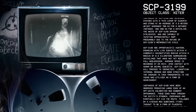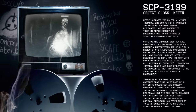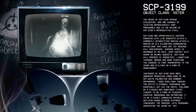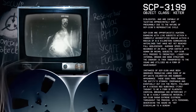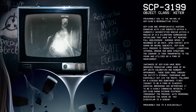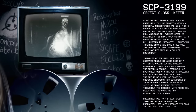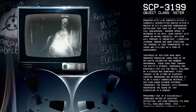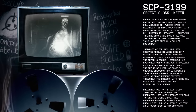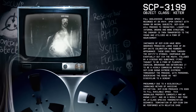SCP-3199 are opportunistic hunters, engaging with live subjects within a currently unidentified radius, which has been stricken from the document. Within a radius of 0.9 kilometers surrounding hatchlings that have not yet reached full adolescence, average speed is recorded at 25 kilometers per hour. Upon contact with human or animal subjects, SCP-3199 will proceed to liquefy internal organs and bone structure. The cadaver is then transported to the young and utilized as a form of nourishment.